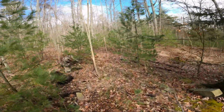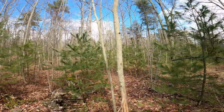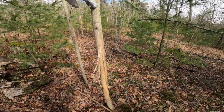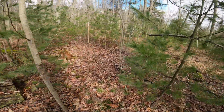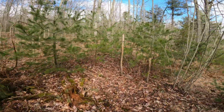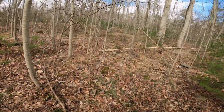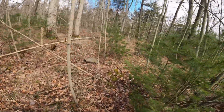But that's a decent rub. I mean, it's not super high, but it looks like he's hitting clear up here. So I would say a 2 or 3 year old. It's not a 1-year-old doing that. Let's see if we see any more.